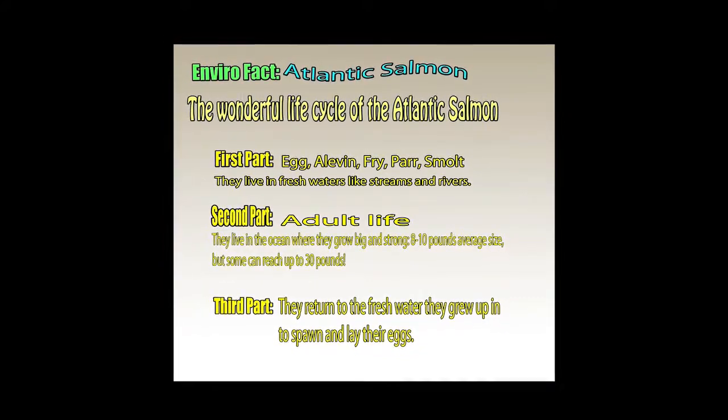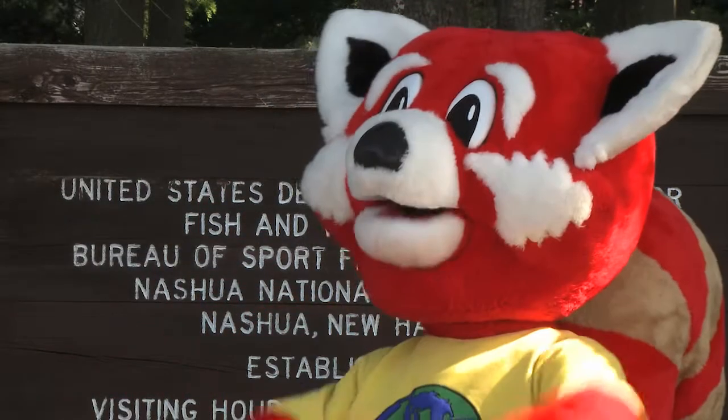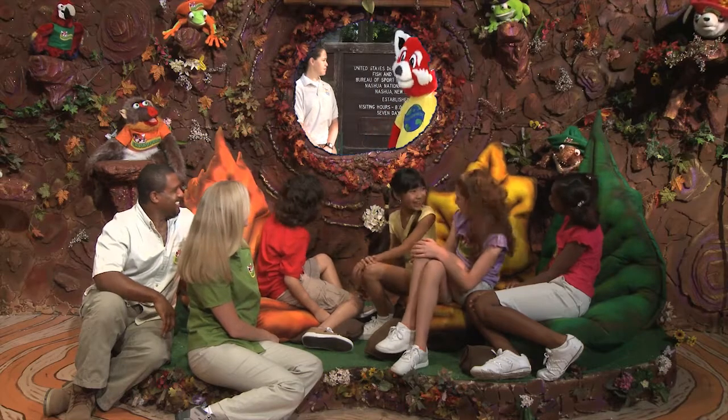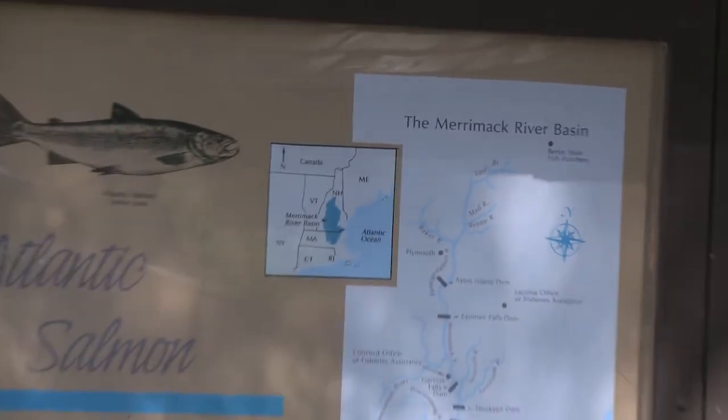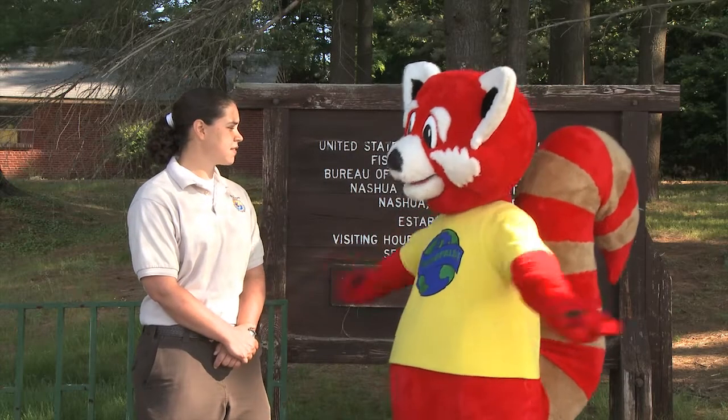Okay, back to Aubrey and the Nashua National Fish Hatchery. Wow, that's a lot of fish! Aubrey, why is it important for the environment to have a fish hatchery? Well, here in New Hampshire, the Merrimack River was almost depleted of the Atlantic salmon. It's important because Atlantic salmon spend part of their life cycle in the ocean. So that brings ocean nutrients back up river and restores nutrients to the river for other fish and invertebrates to live off of.